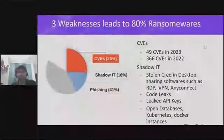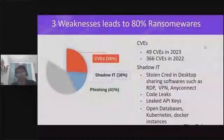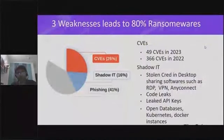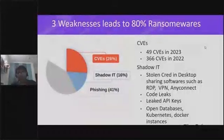In shadow IT, I think one of the most prominent vectors is using stolen credentials in desktop sharing software such as RDP, VPN, AnyConnect. Now, with the advent of remote working, when the workforce is all around the globe, the incidents of using stolen credentials to get access to the network and some of the systems has increased drastically. This is because collaboration is right now not limited to within the perimeter of the network. So as a result, attackers use stolen credentials.